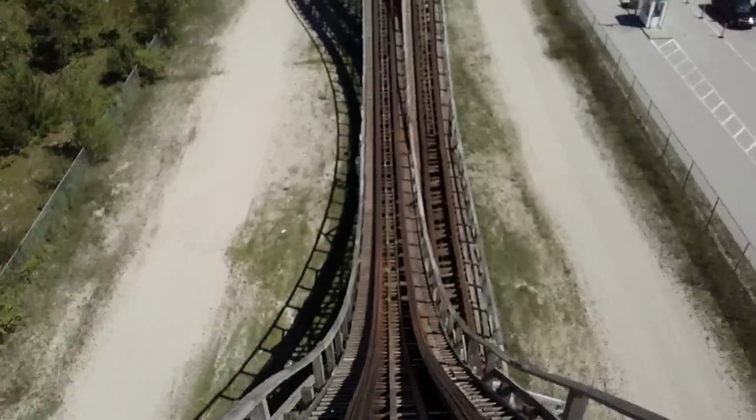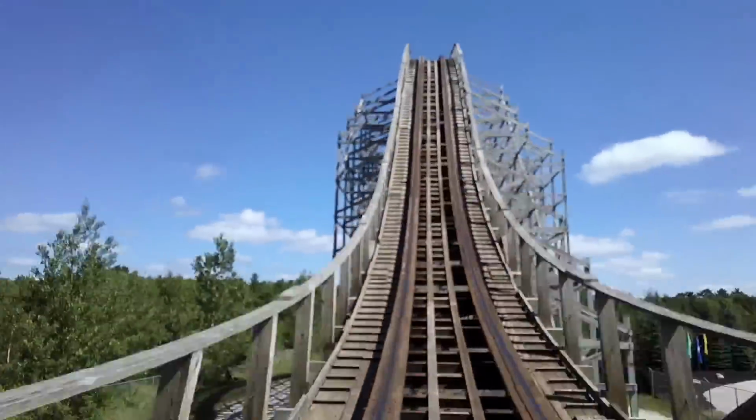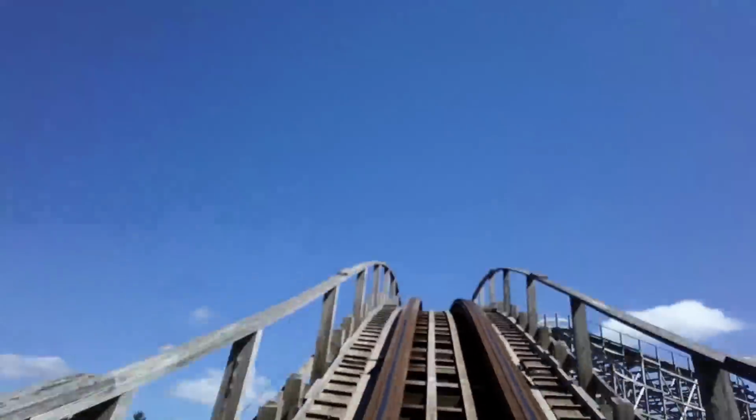It's basically just airtime hills and a helix in the end. I could imagine a little kid being able to draw up this simple layout. Even though it's simple, it's still a very thrilling ride that provides nice airtime. That's what this coaster was made for, and it does it very well.